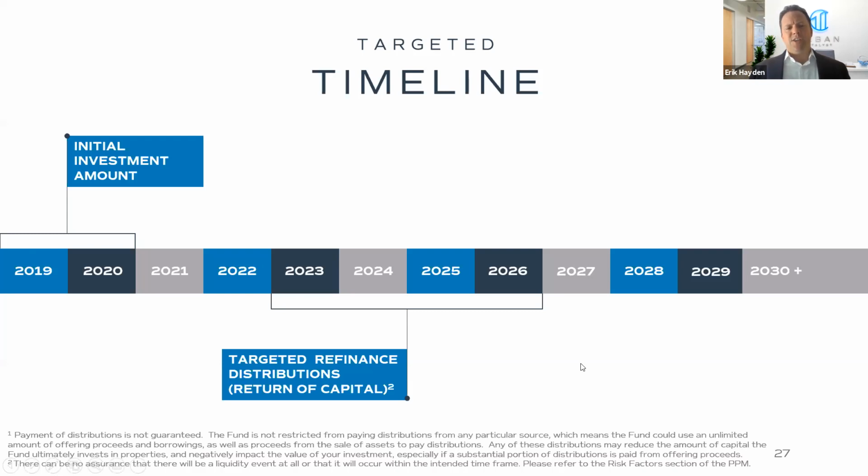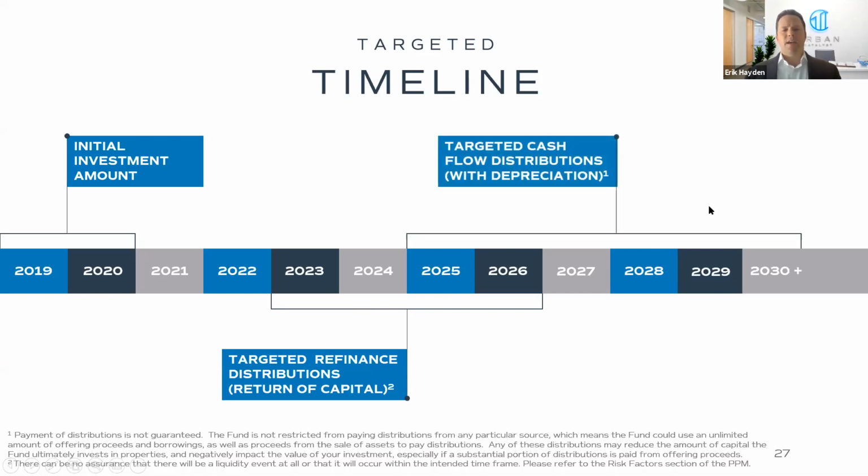Another interesting thing, Jimmy, about the Opportunity Zone program in general, because of the 10-year hold to get tax-free profits, really creates a hybrid type of fund. In the first 5 years, we're more of a value-add fund, where we're creating value through ground-up development. In the second 5 years, we're more of a core fund, where we have stabilized assets and those assets are cash flowing. So in the second half of the fund, we'll have cash flow to distribute to our investors.